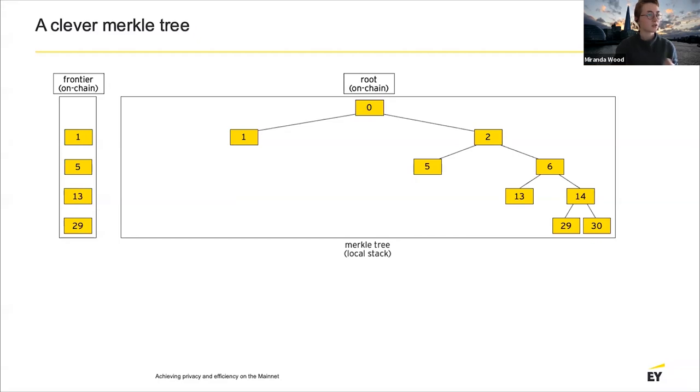So say we add the last commitment, we only actually need 4 values. We need the value in 29, we need the value in 13, we need the value of 5, and we need the value in 1. We don't need the whole tree stored on chain. The key point is we only store values that we need to know while adding the next commitment along. Everything else is stored off chain to retrieve the full paths later.